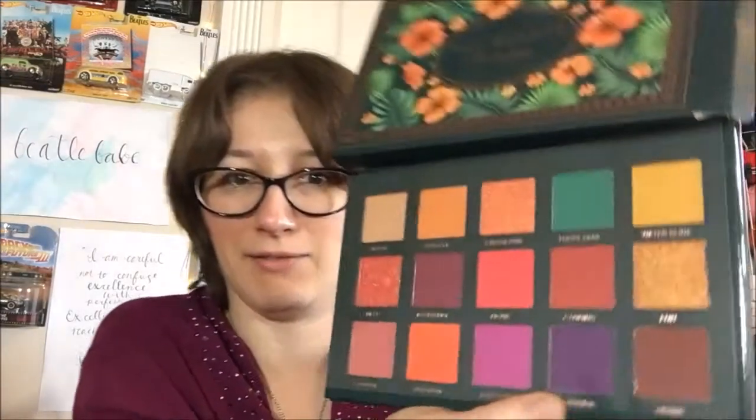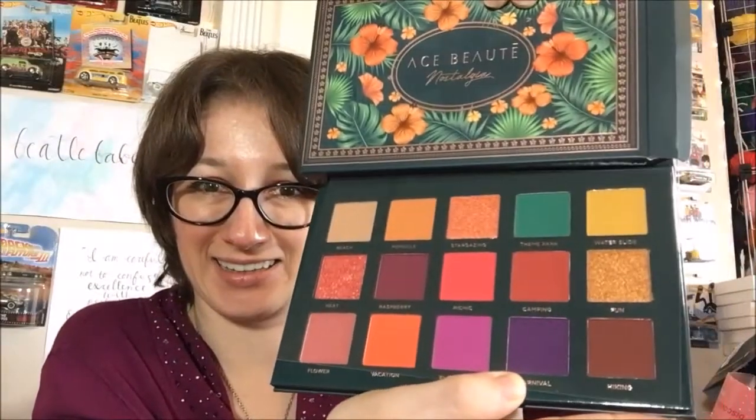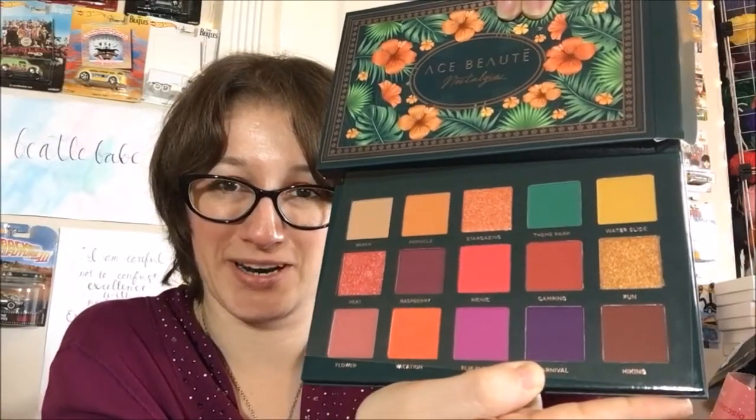So let's see it. This is like the one thing I haven't looked at yet. Okay, so it still looks like that. It's very pretty. Ooh! Oh, honey, alright. Alright, check these out. Hella summery. So, our color names. Yeah, I see why they said nostalgia.